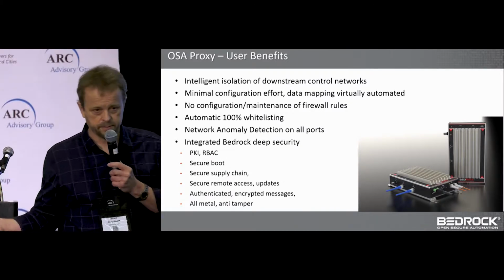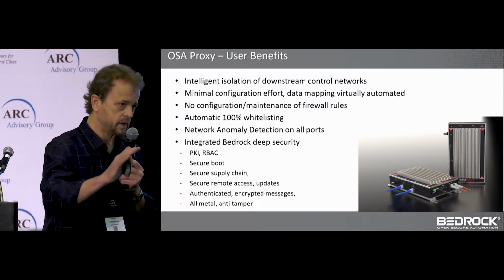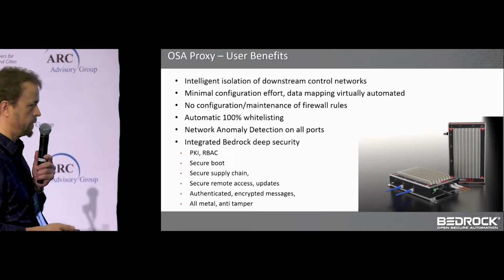If an engineer comes up to it to change a tag through a local port and is engineering away on it, that tag, any changes will automatically be propagated up to the SCADA network. So it's auto management, extremely simple.